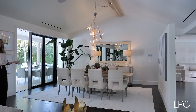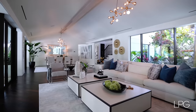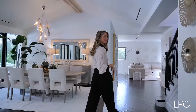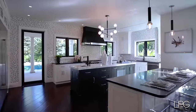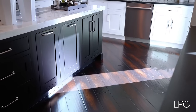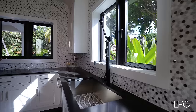Here we are in the formal living and dining, boasting over 14-foot ceilings and a completely open layout. This completely renovated home is the epitome of Palm Beach living at its finest. This way, we have the chef's kitchen and the family room. The chef's kitchen complements the 12-foot vaulted ceilings downstairs and 11.5-foot ceilings upstairs.